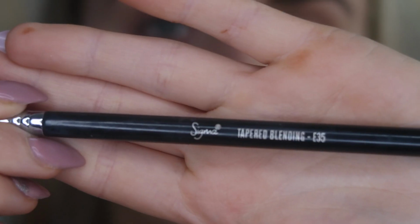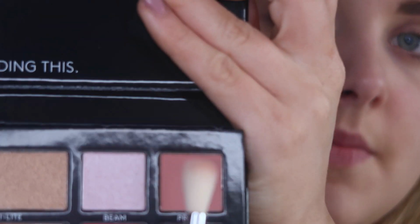Okay, so now that I've primed my eyes, I'm gonna zoom you guys in so you can see what I'm doing on my eyes a little bit better. First up I'm grabbing my Sigma Tapered Blending E35 brush. So it just looks like this. And I'm going in with the shade Prinny, I think, to do my crease. So that is this shade here. It's just like a light brown.